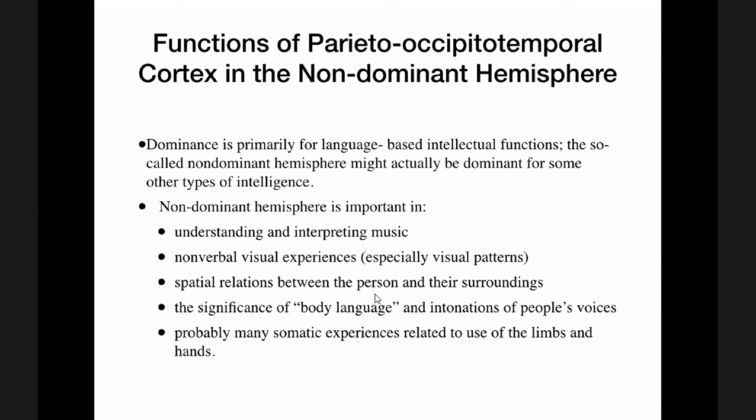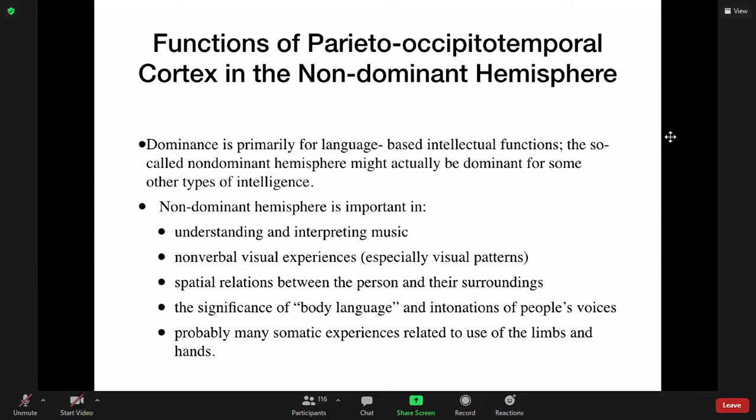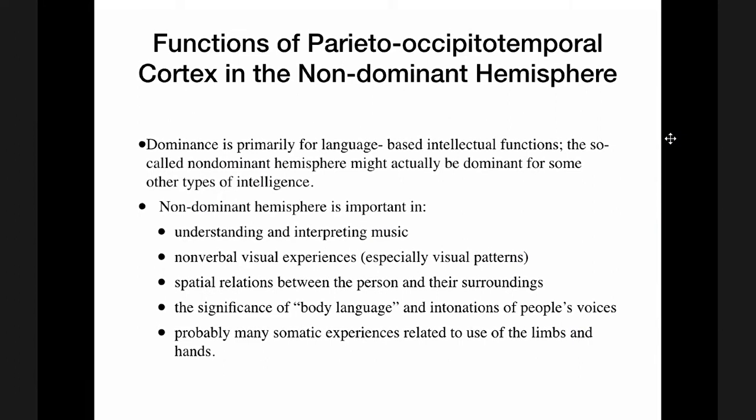The spatial relation between a person and the surroundings, body language, intonation, di ba, may mga taong magaling sa intonation, sa diction, yung may volumetric, yung sabi ni teacher from Cebu, yung tumataas, lumalaki yung voice, yung ganon. That's on the non-dominant hemisphere. Probably many somatic experiences related to the use of limbs and hands.